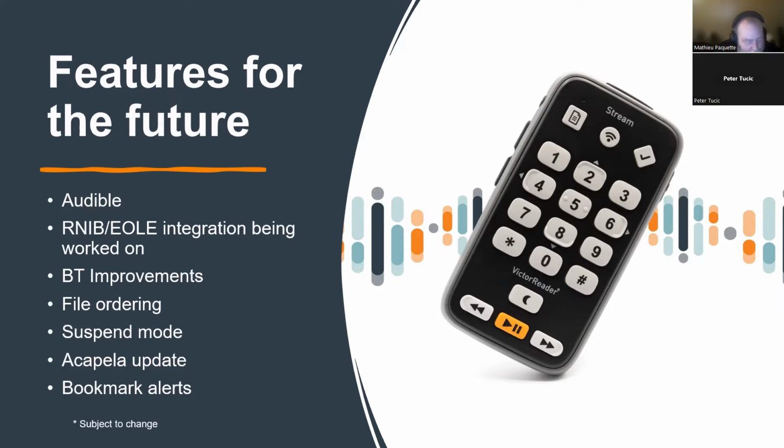Bluetooth improvements. We want to make sure that Bluetooth works better. As it is, the Bluetooth works fine on the Stream, but there are definitely some improvements. For example, if you plug in some AirPods, it'll say unknown Bluetooth device, but it'll still work.